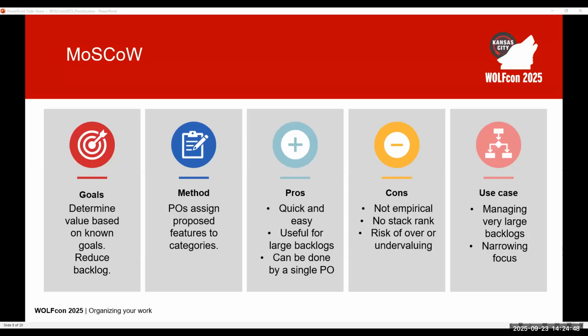Pros to the Moscow method: it's very quick and easy. It's very good for large backlogs. This is what I use for my large project. I'm going to show you what that looks like in a few minutes. And a single person can do it, or a very small team can do it.